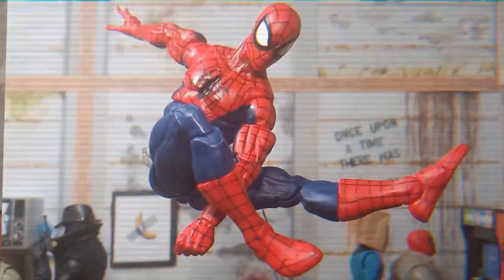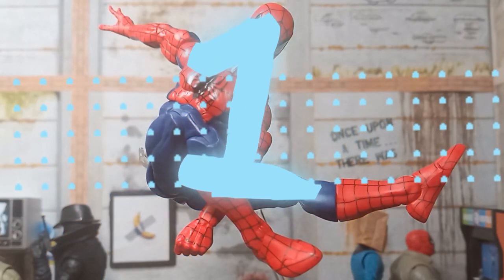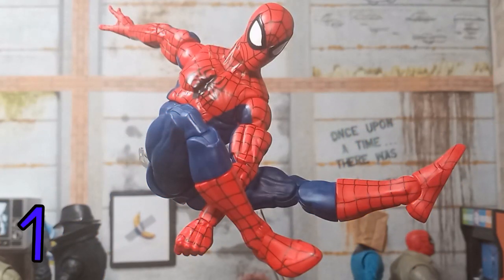And the number one Marvel Legends of the year is without a doubt Spider-Man. From the 2-pack with Spinneret, Renew Your Vows, absolutely the best Spider-Man the Marvel Legends Hasbro team has ever made. There's just nothing wrong with this figure. Toe articulation, pinless joints. It looks fantastic. Comes with 2 different head sculpts. No doubt about it. For me, Spider-Man, the number one action figure of the year.